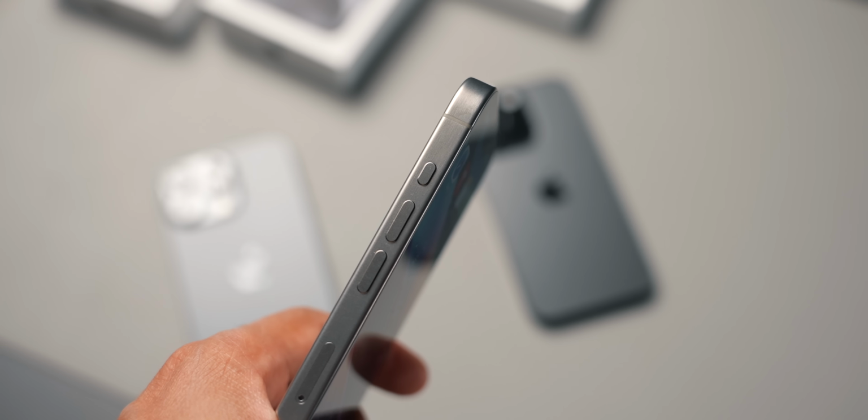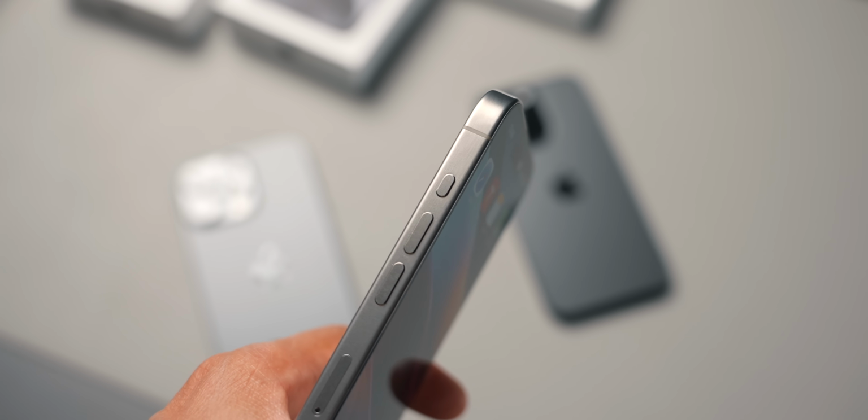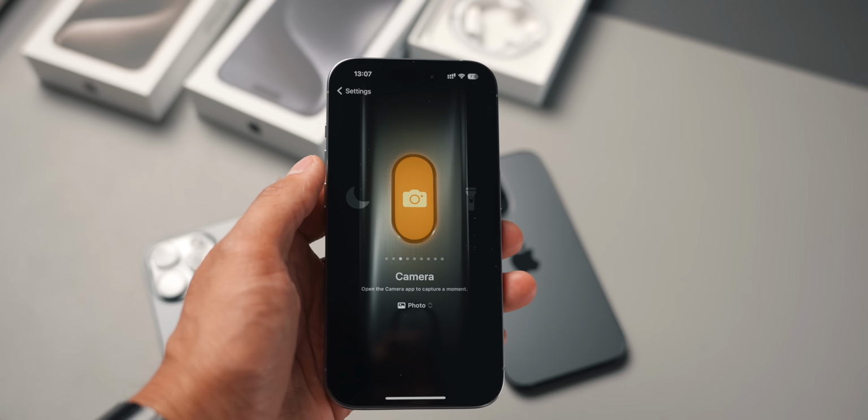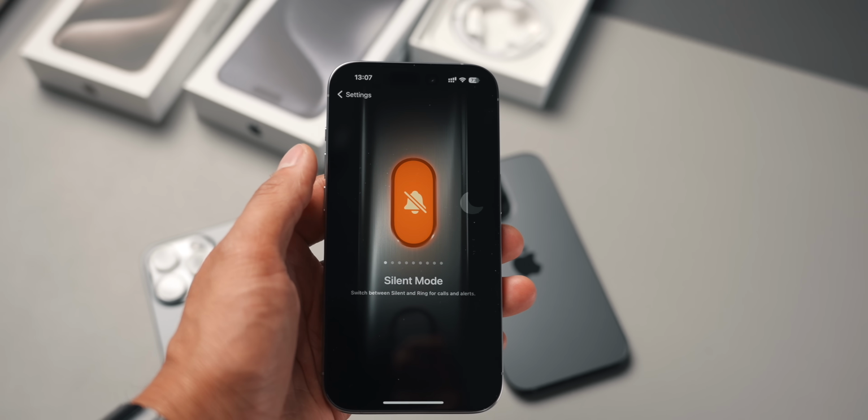The action button is of course a new addition to the 15 Pros as well. You only get that on the 15 Pros, you don't get that on the 14 Pro. And I'm not going to lie, the action button is incredibly useful just because of how much you can do with it. You can pretty much make it do whatever you like. The sort of possibilities with it are pretty endless, which I'll cover more in my review, because the action button can actually be really, really powerful.